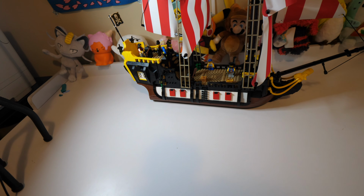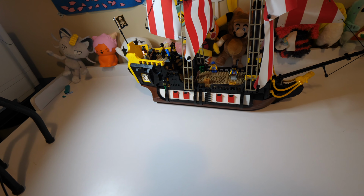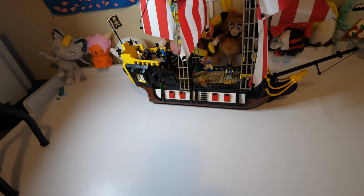The ship's great. I have no issue with the ship. So it was just a matter of the way it was presented. I feel like LEGO should have done the ship first, and then the shipwreck. So let me give a better view of the actual ship.